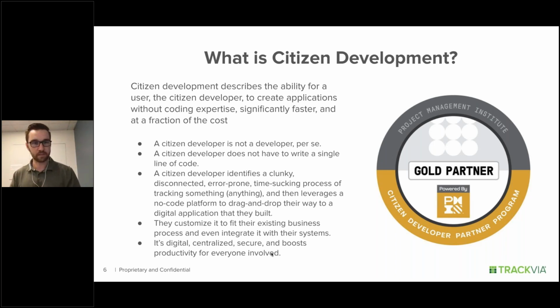And the Project Management Institute actually came out and developed a whole framework around citizen development recently. And TrackVia was really proud to announce that we are their first gold tier partner of citizen development. So, Project Management Institute is traditionally known for their PMP certifications. They're branching out into a lot of areas. Citizen development is one of them, and we are a gold tier partner of theirs at TrackVia. So we're really proud of that.